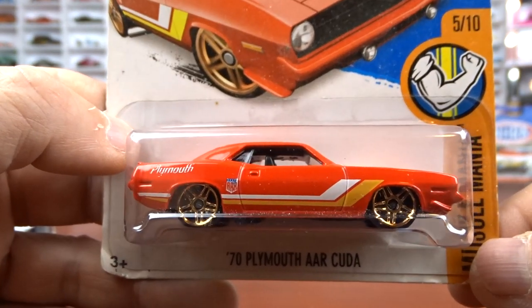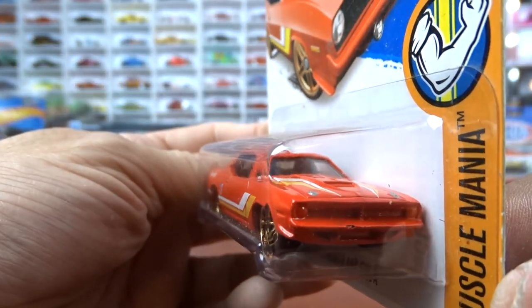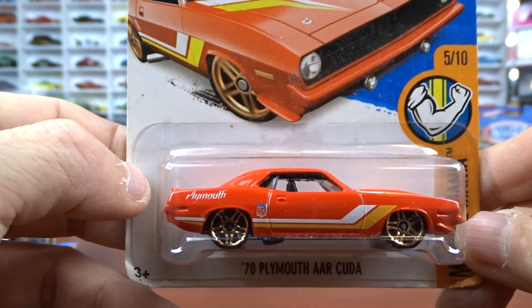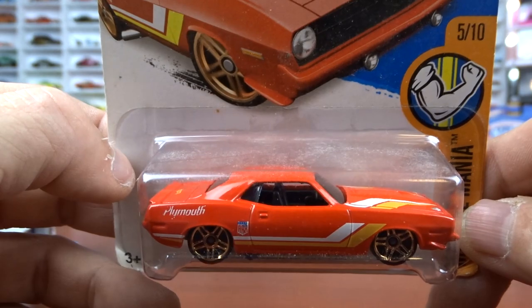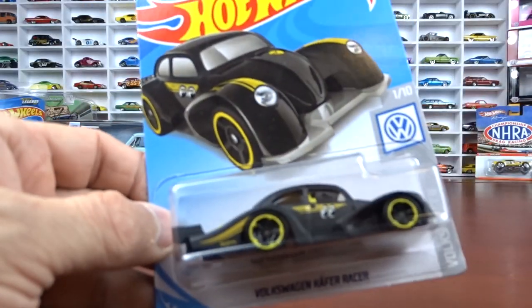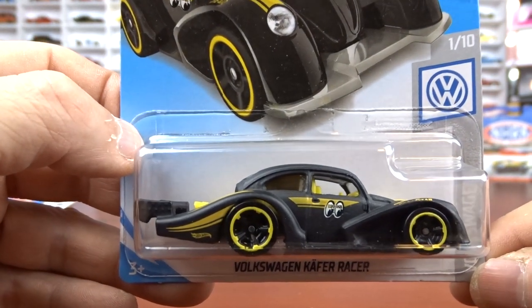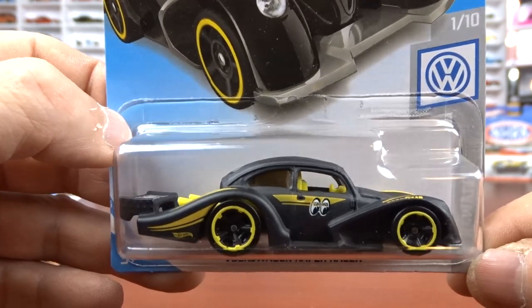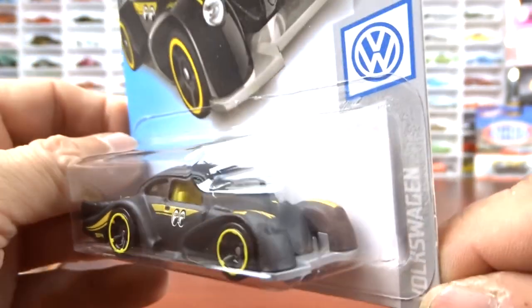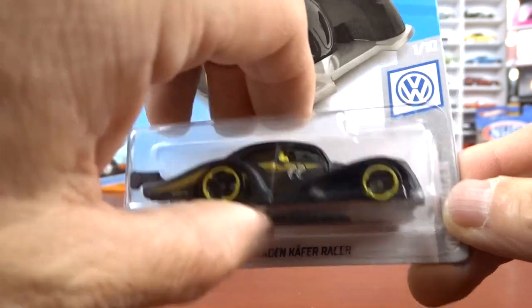A 1970 Plymouth AAR Cuda. I didn't have this one, not in this paint scheme, but I do have this car quite a few times, but not in this paint scheme. And as you can see, they're still dusty from the market. That's pretty cool. Not bad paint job. And then I got the Moon Eyes. This is a Volkswagen, and I don't remember having it in this flat black, so that's why I grabbed this one. It's Moon Eyes. Pretty awesome. Everybody knows that car. It came out as a super treasure hunt not too long ago, actually.